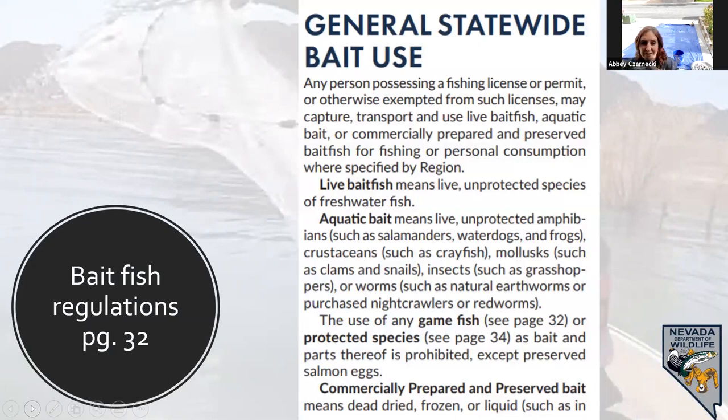All right, so straight out of our regulations, here is what you need to know about bait fish. Basically, the aquatic species is live and unprotected. So you can use anything from that water that isn't protected, but you do need to double check on that. That's why night crawlers, red worms, earthworms, or mealworms are allowed, and salmon eggs are okay. Crawfish are fine, especially if they're from that water, but you can't transport anything alive. If you do bring bait fish, I recommend having the receipt with you or on your phone. Keep it.